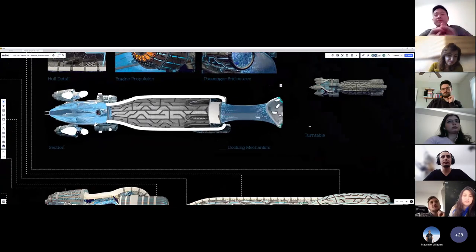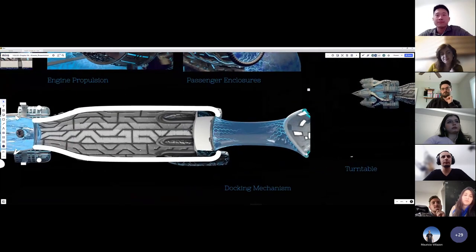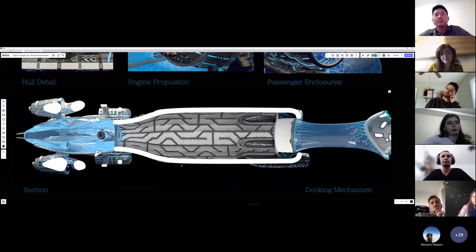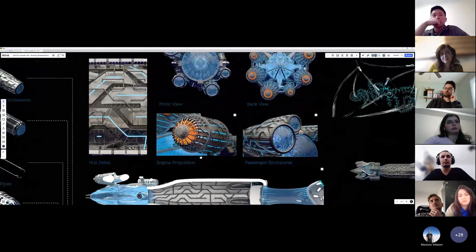Yeah, there's that one section where you can see the connection to the station. I would love to see inside, especially this section, even incorporating some of those seats, or how it's really operating and working. I think it's really going to give a glimpse of this vehicle and how it actually works. But other than that, I think the work is beautiful.